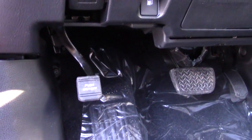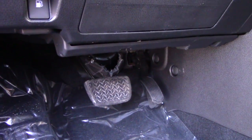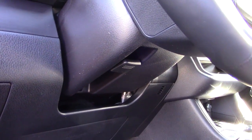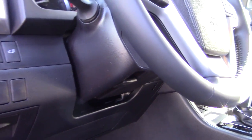You have a parking brake, nice dead pedal right there. And you also have your 2 pedals there covered in rubber so you don't lose your grip. Now the steering wheel is also tilt and telescoping. All you have to do is release this lever and you can go up and down, back and forth.